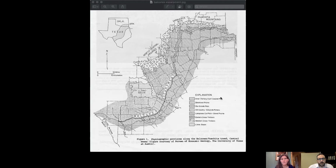But we were thinking more along the lines that this was a rest stop along a sort of traveling path rather than some sort of centralized settlement that people were using over long periods of time. And so what we have here is an illustration of the Balcones Escarpment, which is a prominent landform that runs through the middle of Texas right here.